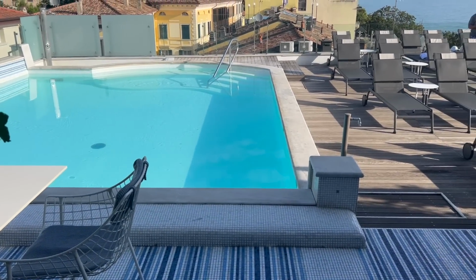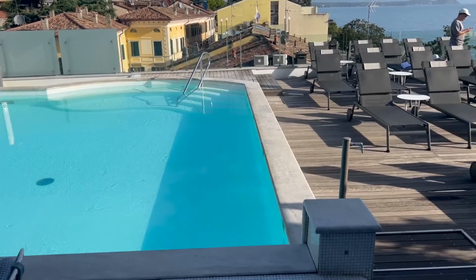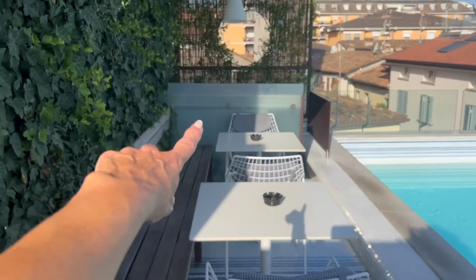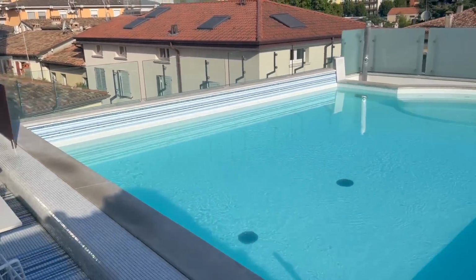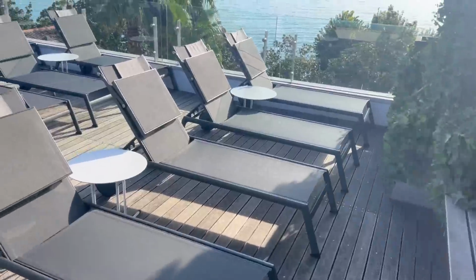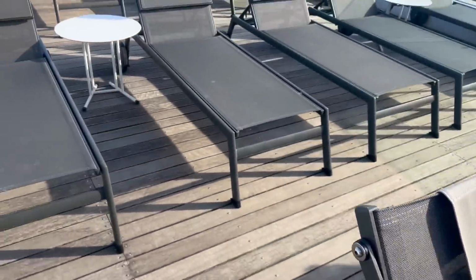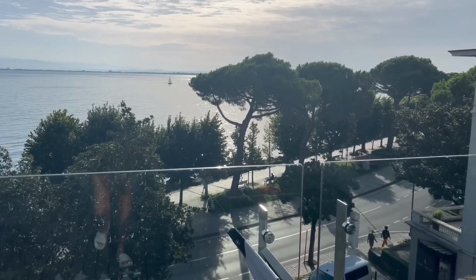So today, or this morning, is going to be a pool day, and look at this stunning pool with the stunning view over there. So it's on the roof of the hotel. There's a bar, and you can obviously order food up here, and then this is the pool, and then obviously the lounges. Never seen lounges like this before, with the little sunshade bit that you can pull up, and then look at the view.